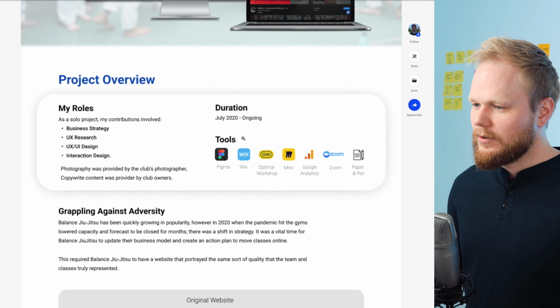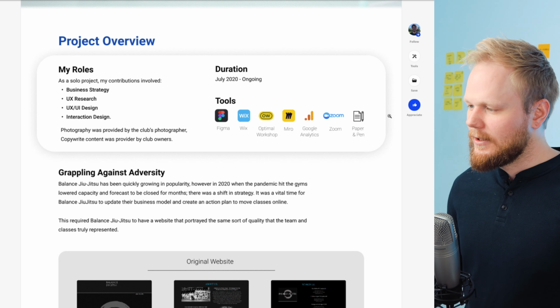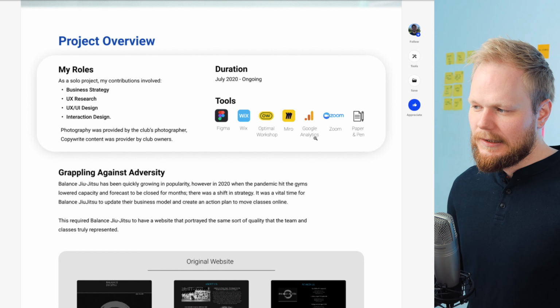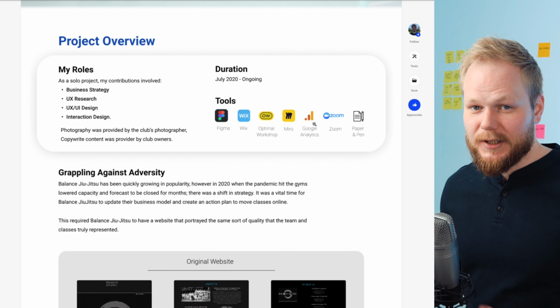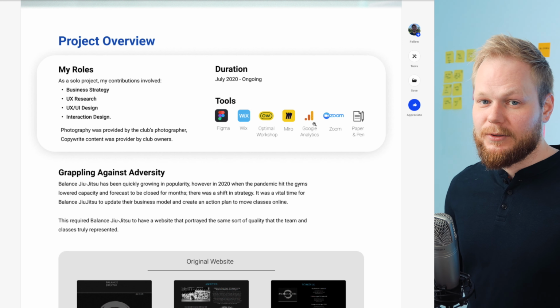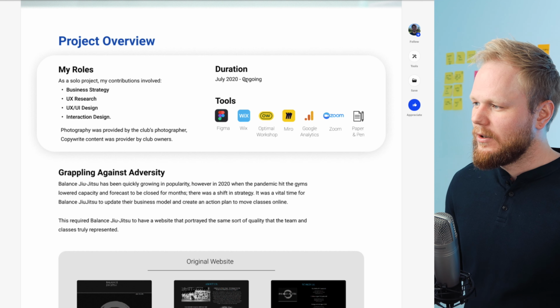Then you go to project overview, so you're describing roles, duration, tools. Again, tools are quite redundant. Google Analytics stands out. Everything else is like, fine, I mean, yeah, that's just a tool. As a hiring manager, I don't really care what tools you used. It's really how you arrive at the conclusions and what the conclusions are. And duration, it's still ongoing.